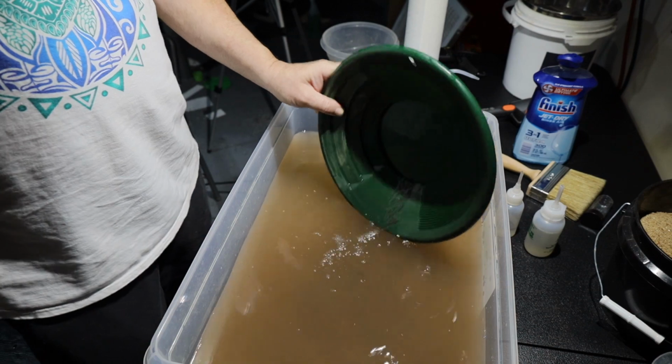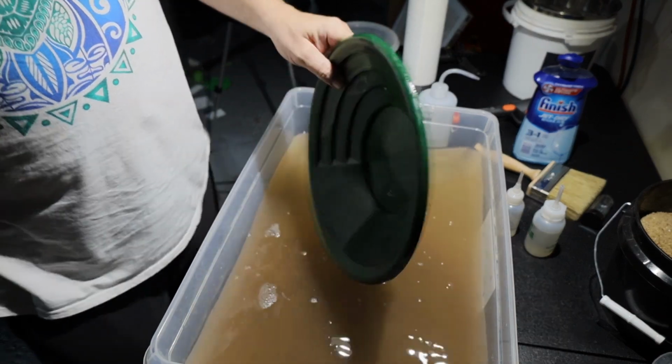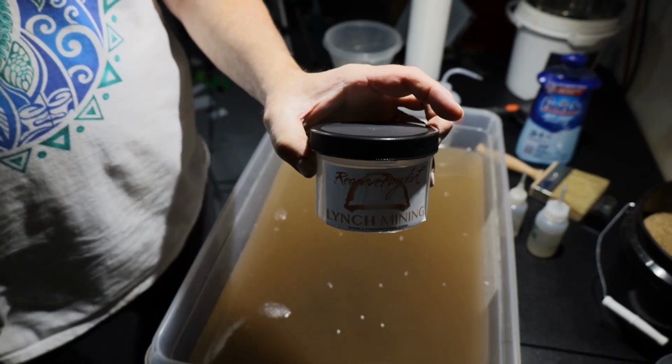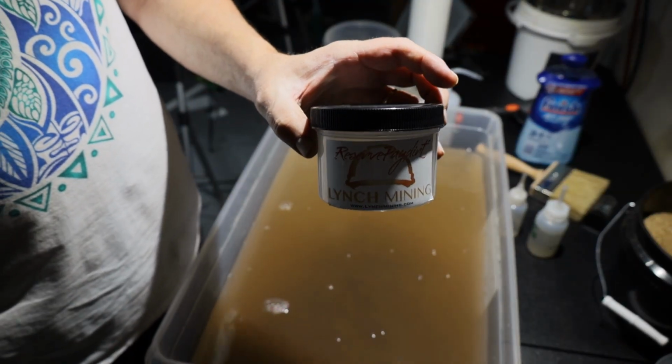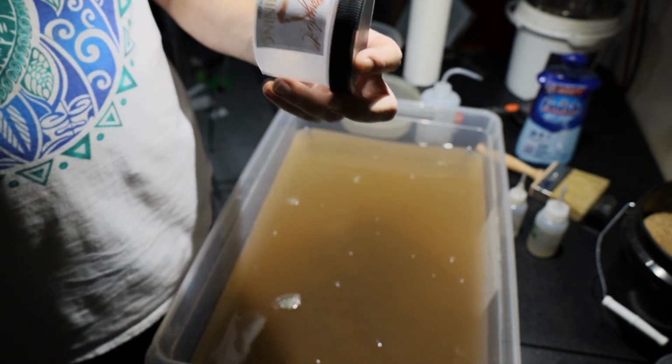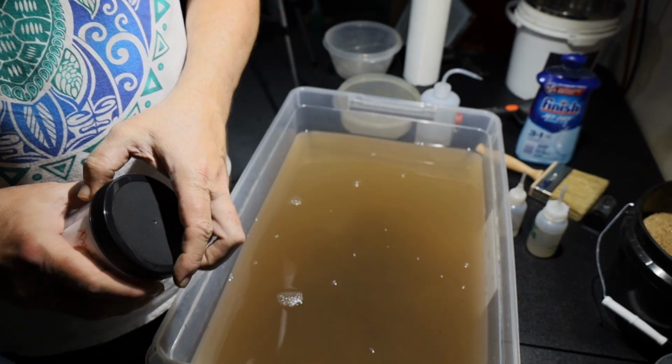Alright, so that's it on the Lynch Mining Reserve pay dirt. Ooh, reserve. Now we're going to take it out of the snuffer bottle. We're going to take a look at it. Then we'll weigh it, all that good stuff. Dry it out, weigh it, see what we got.